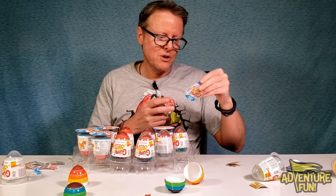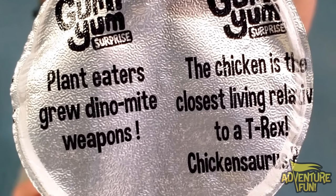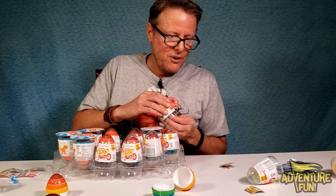The fruit smells so good. Here we go, next one. Okay, first, plant eaters grew dinomite weapons. I don't get it. The chicken is the closest living relative to a T-Rex, Chickensaurus. Chickensaurus. They call that, you know what, is the Pyroraptor. That's the chicken, that's a viva gallina. Are we gonna get something different for all these corny jokes? You owe it to me, Zuru!